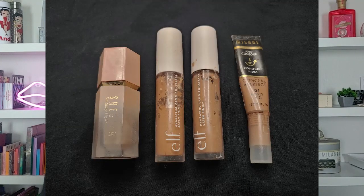Next up is contour. So I have 4 cream contours. As you can see, a couple of them are the e.l.f. Hydrating Concealer. I use those as a liquid contour. I don't use them as a concealer.